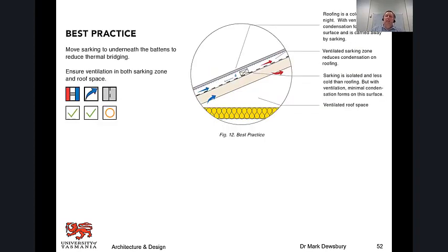We need to think about how our sarking does provide a ventilation cavity, how the moisture that does form on the inside of the roofing can be collected and drained away, and how we have ventilation to remove the water vapor.